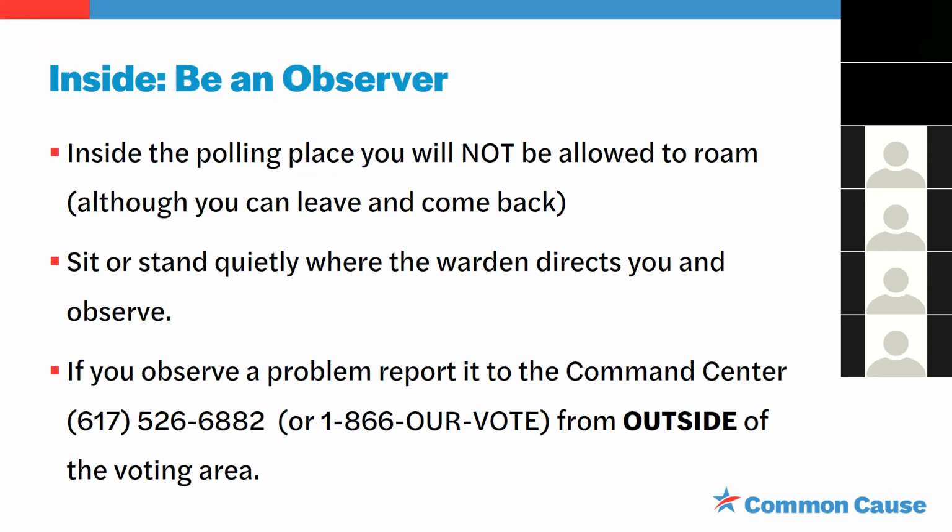You must mute your phone and not talk on it. If you get a call, you have to go outside. You can't even say hello. You need to be very, very quiet. But if you do observe a problem, you should report it immediately to the command center or to the 1-866-OUR-VOTE hotline. Again, you need to remove yourself from the voting area first.